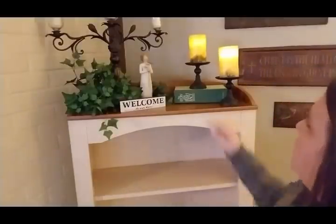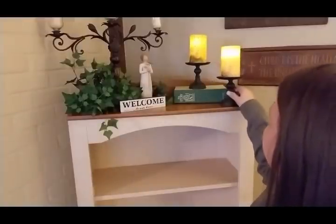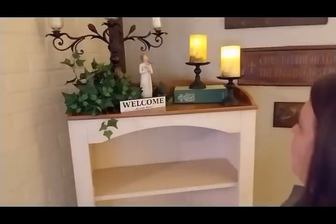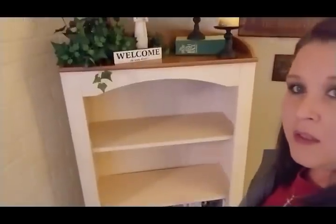So that's how we're gonna do those two. I'm gonna kind of turn that one that way a little bit. So that's that shelf. That's all I'm gonna do on that one. Just my little book and my 2 little candles like that. And then we'll go down to this next one right here.